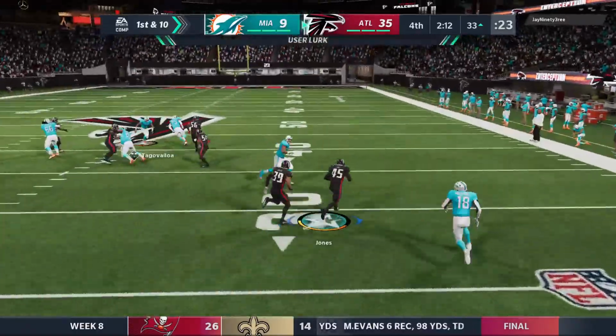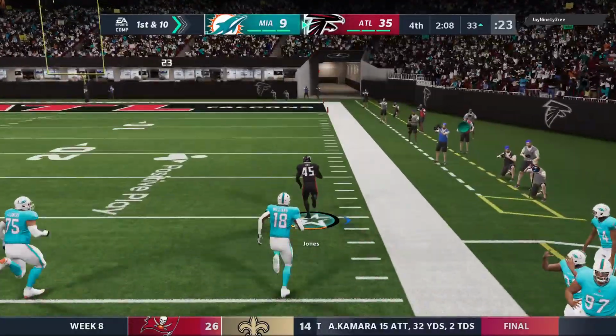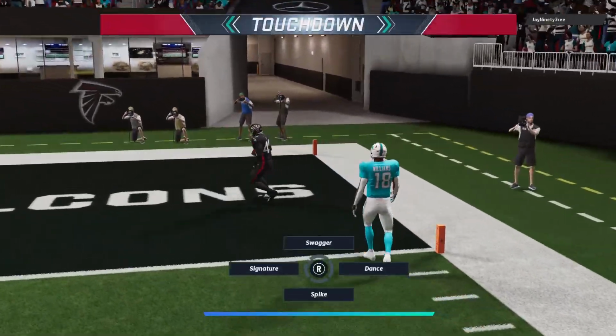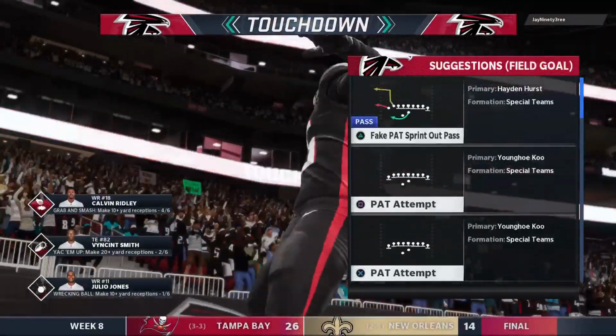Oh, and Tua going to be intercepted for the third time. Picked up by Deion Jones, the linebacker. He takes this one back into the end zone, and the Falcon defense has a touchdown.